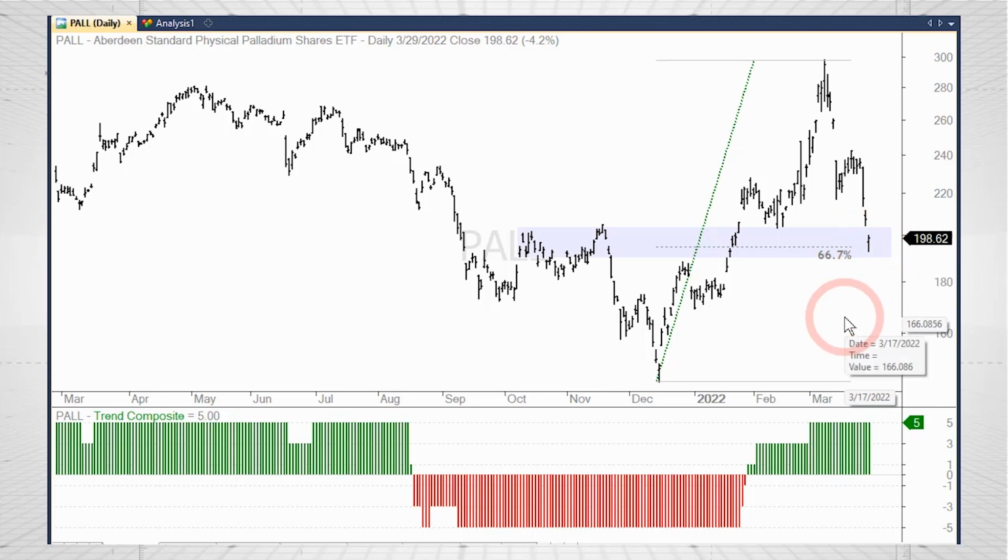But if you look at the overall structure of the chart, Trend Composite is still bullish, so we're still in an uptrend. You have a big advance. It's a gut-wrenching decline, but it came back to this potential reversal zone. So you have broken resistance and then support, and then you have broken resistance and support in this blue zone, and you have a 2/3 retracement. So we're at a potential reversal zone for Palladium. And I also noted that gold and silver were in potential reversal zones based on their pullbacks. But this is one to keep your eye on in the coming days and weeks, and it fits with the commodity theme.